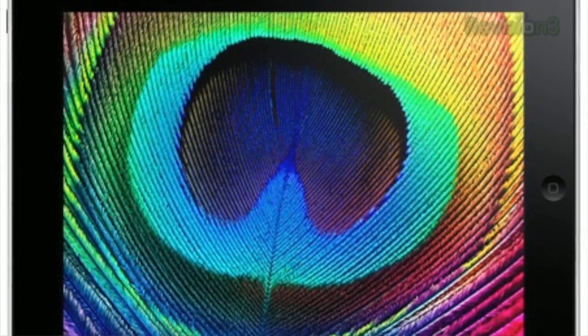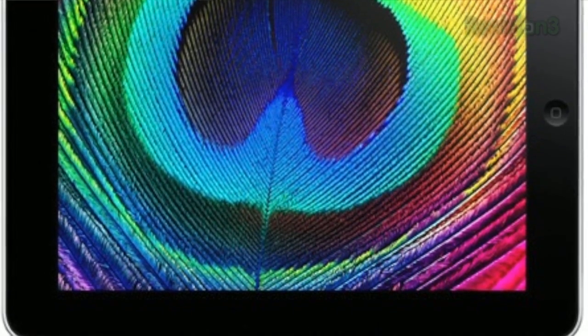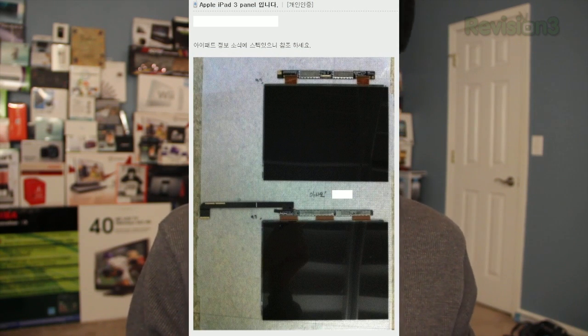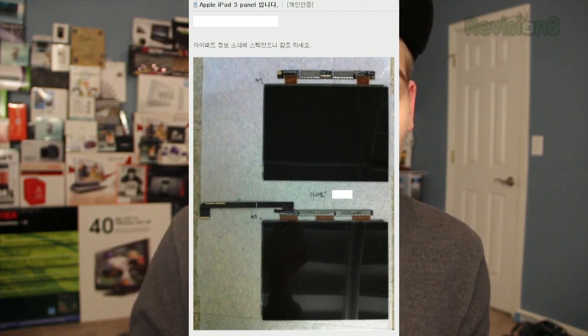First up, the iPad 3 is going to get a Retina display. I've heard from so many different sites and sources now that it's pretty much certain, and if it doesn't get the Retina display, it's going to get a better display either way. Back in December, pictures were posted on a Korean forum of supposedly the iPad 3 Retina display, and it had 3 dock pin connectors compared to the iPad 2 that only has 2 connectors, which would presumably power the 2048 by 1536 resolution display.